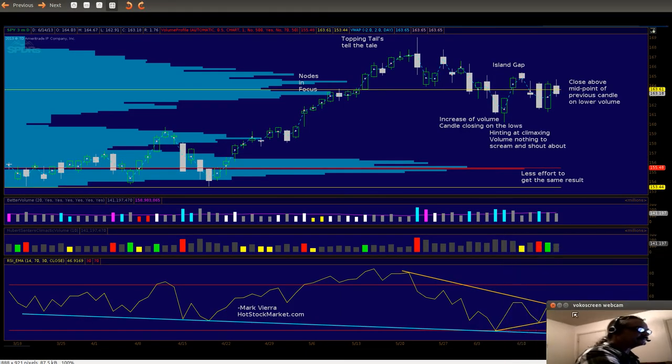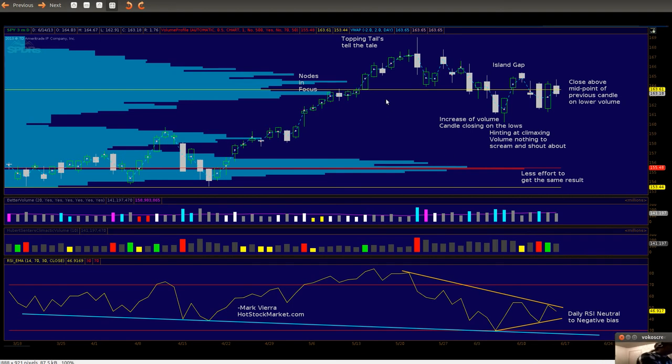Okay, first the daily. Let's get myself out of the picture here. Again, I'm making notes in Thinkorswim as the week unfolds, and this tells me the story. You know, the same topping tails on the SPX. This was an island gap producing a down move here, and I made a note, increase of volume on this candle here. That's this bearish candle. I saw there's an increase of volume. However, we started hinting at some climaxing, and this tweezer had me a little bit bullish, but the volume was just really nothing to scream or shout about.